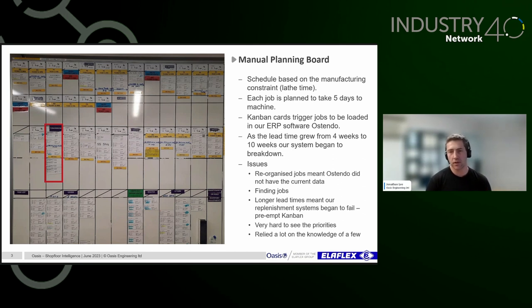But if you don't update Astendo, it means that the data in there is wrong about when the due dates will be. We also found at 10 weeks, finding jobs was really hard. So Jack wants to find a particular part. When's that going to be due? Astendo's wrong because the data's all been moved around. When is it actually going to be due? You got to look through this manual board and try and find all of that.